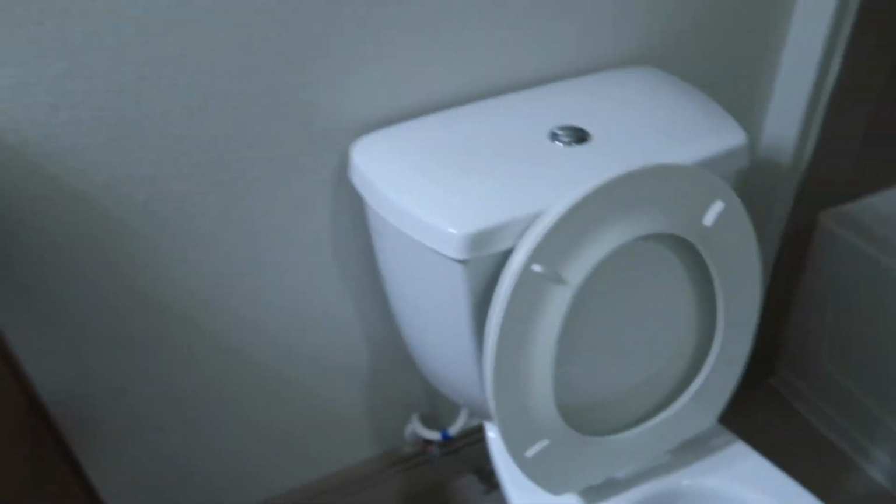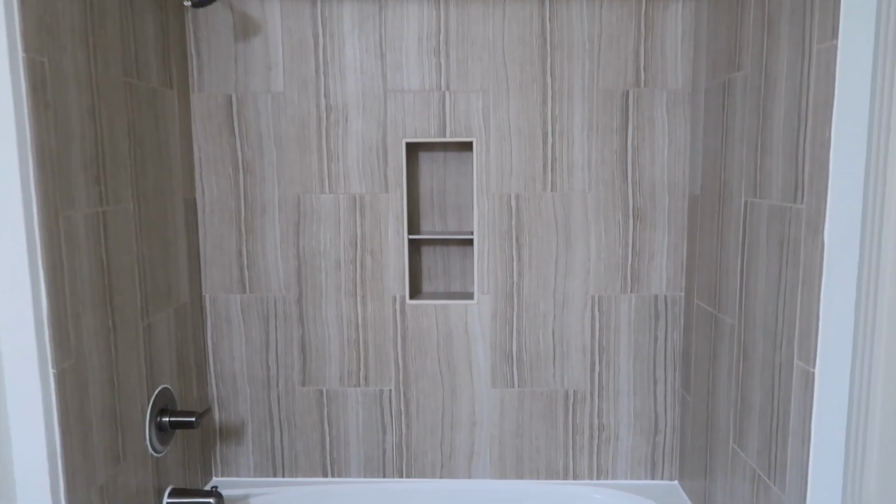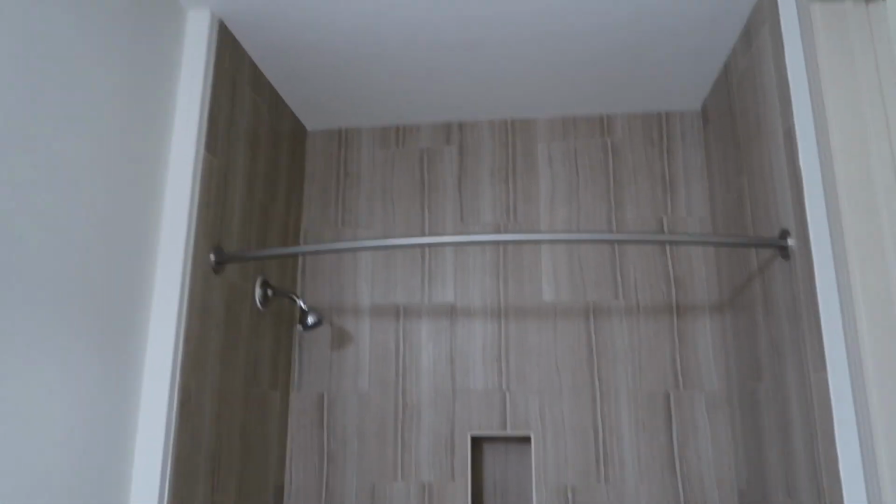And then for the toilet, you press the button on top to flush, but I always like this right here. I love an area to put my soap and whatever else I need to shower with. That's pretty cool. I love the color as well.